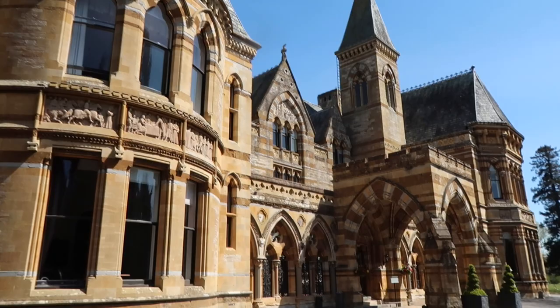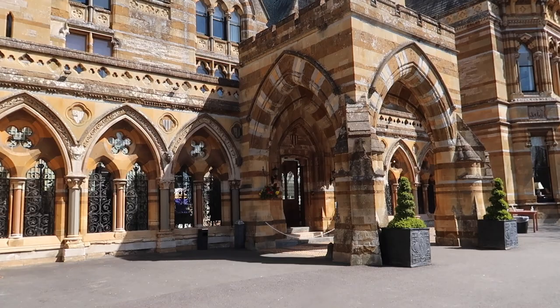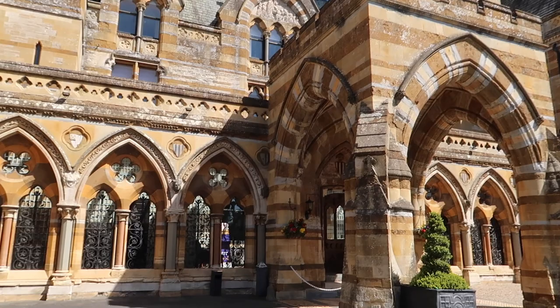But it's a gothic or neo-gothic, would you say? Neo-gothic, yeah. Neo-gothic house, which we're going to go and explore. This architecture is just insane. It reminds me a bit of Hogwarts. And they filmed The Haunting here. This is Hill House from The Haunting. Dun dun dun.